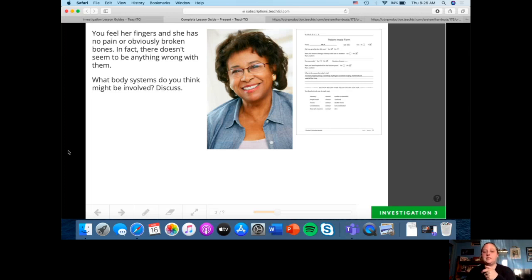So what type of body systems do you think are maybe involved with this? Well, if it's her fingers, right, her bones, maybe, and like it's obviously not her skeletal system because they said her bones are not broken. But what would maybe cause a tingling sensation? Well, when we think about what causes feeling and what causes you to be able to sense stuff, that would be our nervous system, right? So the nervous system is probably the system we need to look at.